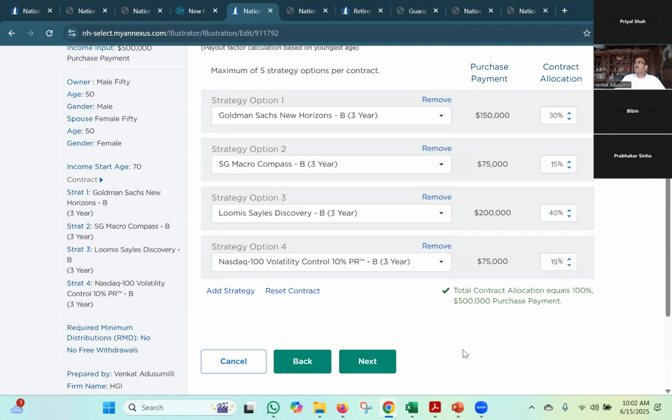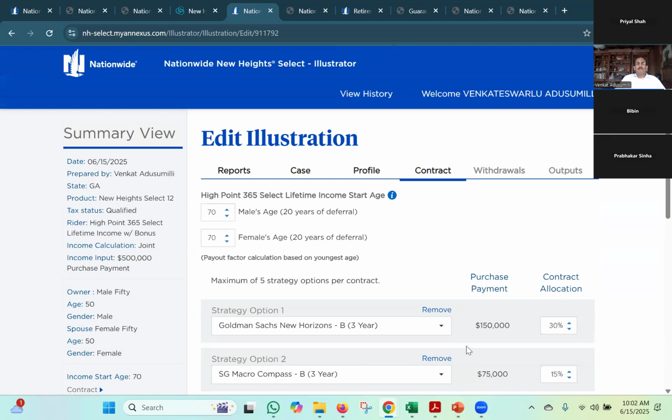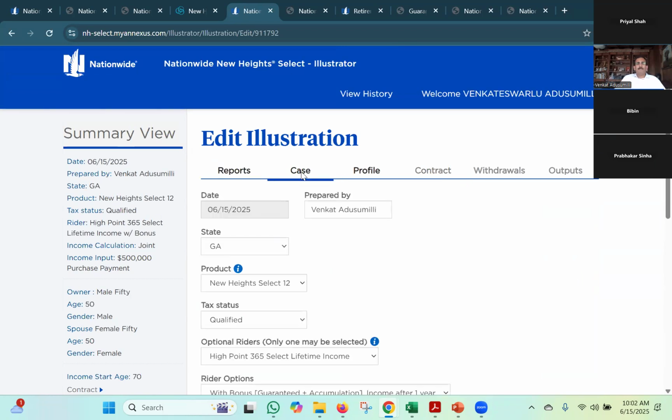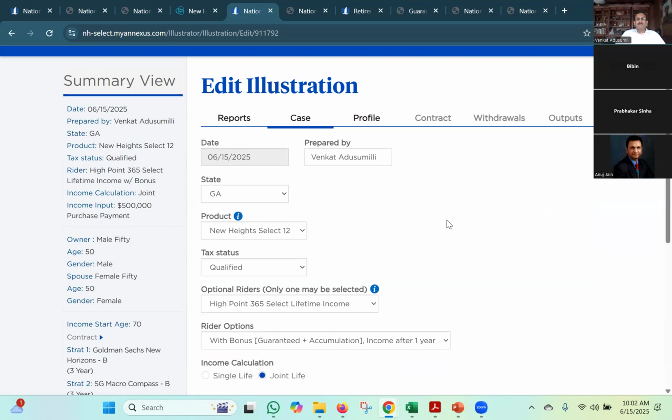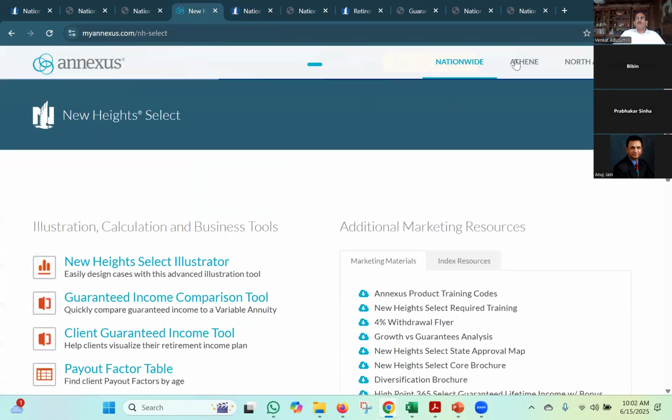Trying to question here, probably. This Nationwide new height products, 8, 9, 10, 12, it's only for those who are looking for guaranteed income, right? Yes. For a person who is young, is it still a good product, or for accumulation should we go for a different product like Athene, for performance? Yeah. Again, if you call Annexus, they say for a guaranteed income product, choose this one. If you want an accumulation product, choose a North American product. North American also has annuities.